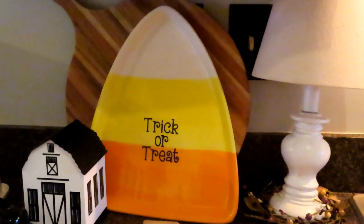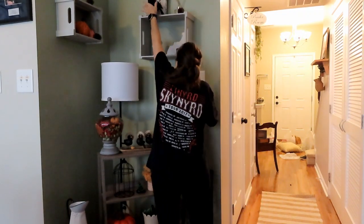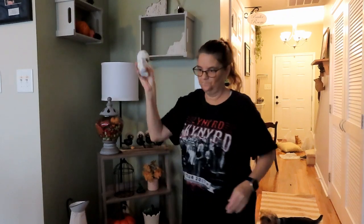So now I'm going to get started decorating. All right, so I'm gonna start up here in this corner. If you remember from my haul, I asked for you guys to name the little $5 crow from Target. Thank you, Kimberly N., for naming him. He shall be called Sir Clarence the Crow. So he's going to stay out for Halloween.